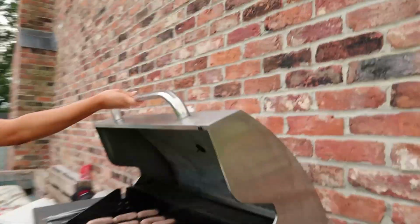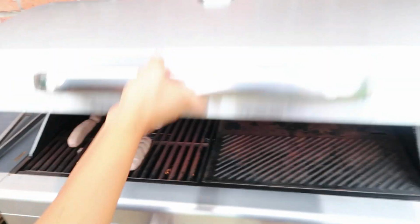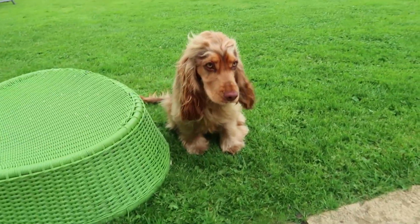We're not having a proper barbecue, we're going to have sausages on the barbecue, like proper hot dogs. So we'll get Hannah to show you. Obviously they're not cooked yet, so we're going to have that this evening. Very good. So it's our first proper barbecue of the year.